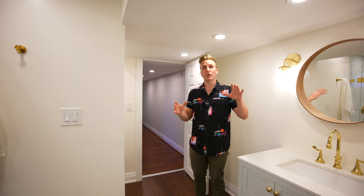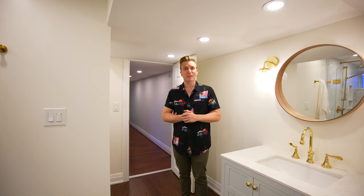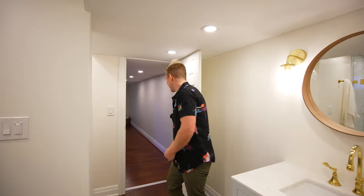Okay guys, I've shown you the basement of Mimico Dreams. Now let me take you outside and show you this yard with detached garage and a killer deck. I know you're gonna love it. Let's go.